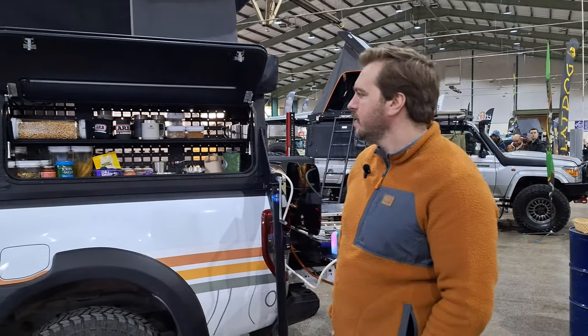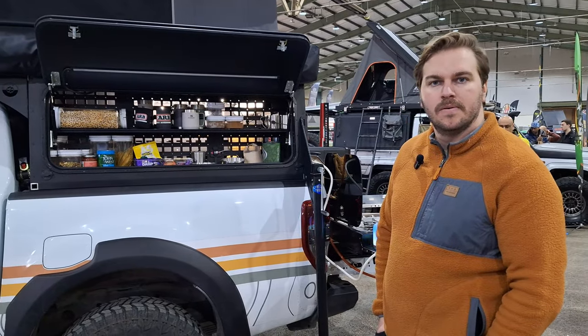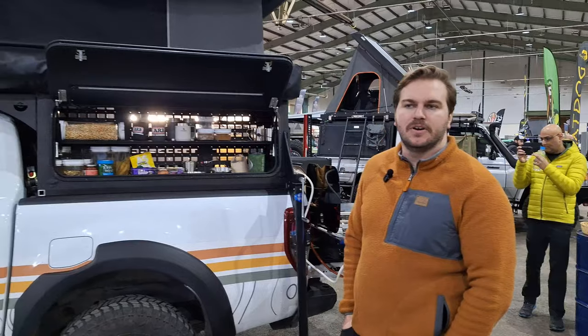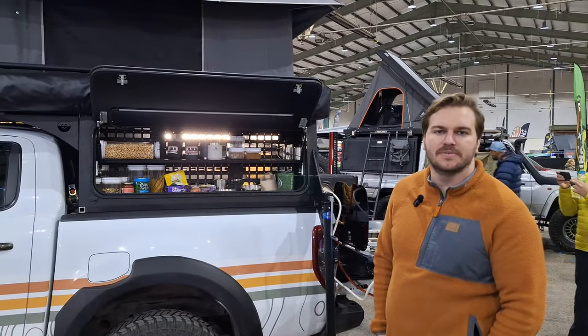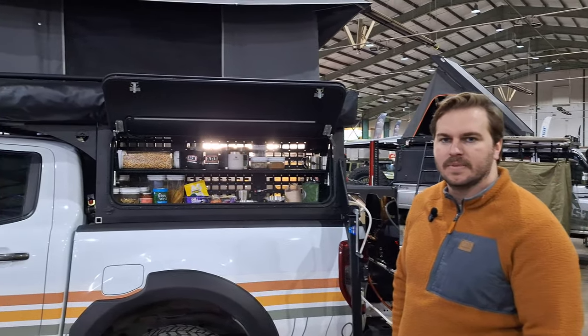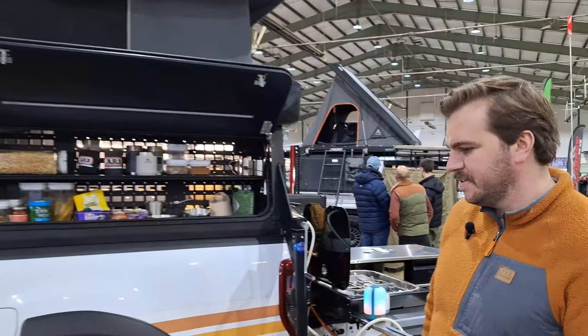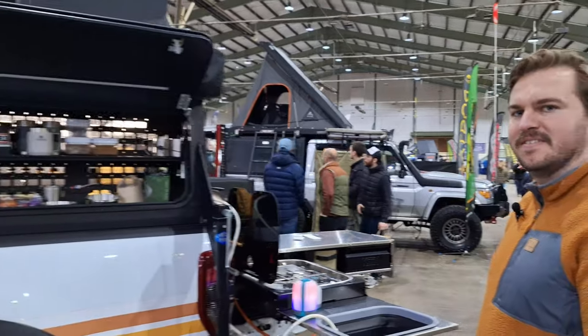Excellent. So you're fitting these kits as well, and people can buy the kits separately as well? Yes, that's it. So the backs can be bought separately, and then we've got an online shop where we sell all the parts for the vehicles as well. Excellent. Lovely bit of kit, buddy. And I see you've got some proper camping gear out there as well. You've got the hob in there, if you go to the back.